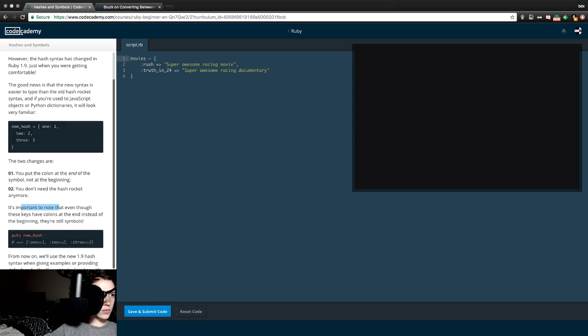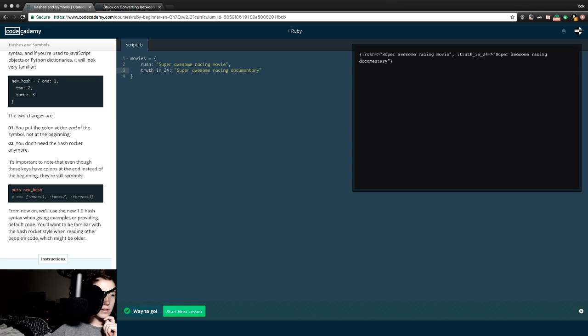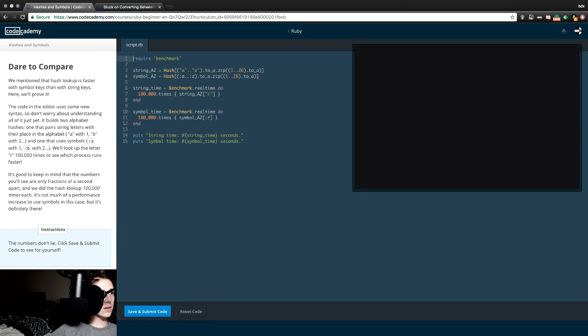It's important to note that even though these keys have colons at the end instead of the beginning, they're still symbols. From now on, we'll use the new 1.9 hash syntax when giving examples or providing default code. You'll want to be familiar with the hash rocket style when reading other people's code, which might be older. Update your hash from the previous exercise to use the new 1.9 hash syntax. Let's get rid of the rockets and drop in our new colons. Save and submit. Friendly green check marks for everybody, and we continue on.